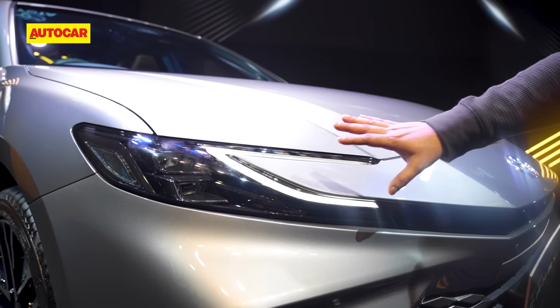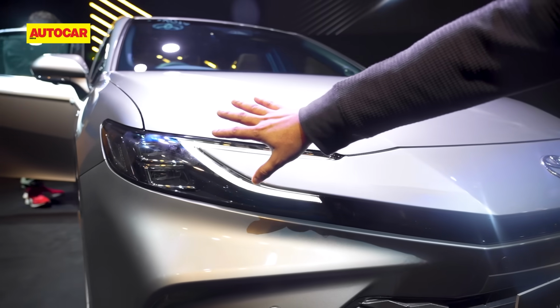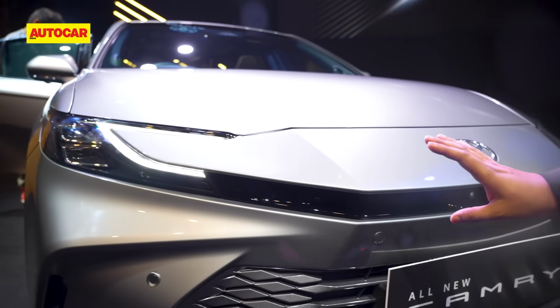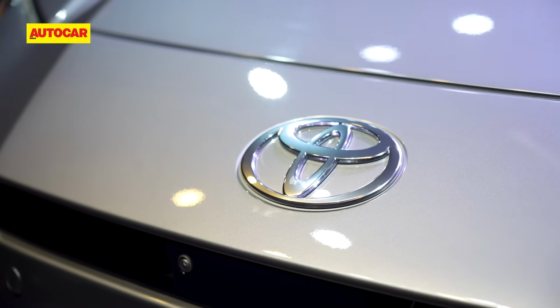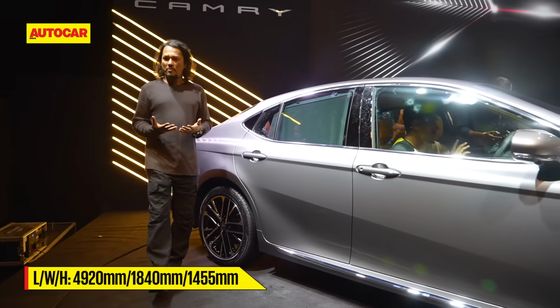The top part here gets this angular headlamp pod with this C-shaped LED DRL and two LED projector headlamps. The headlamp units are connected by this narrow grille here, which also houses the ADAS module. The Toyota logo has now moved from the grille to atop the bonnet, and there's also some strong character lines flowing down. In profile, not much has changed.